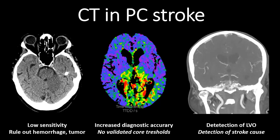And lastly, CT angiography is basically the same as for anterior circulation strokes. You want to detect a large vessel occlusion, and you also want to scrutinize the images for the possible causes of the occlusion by looking at the heart, by ruling out a dissection, and so on. And by combining these three, your unenhanced CT of the brain, your perfusion CT of the brain, and your CT angiography of the brain, you will reach a very high diagnostic accuracy, and that's what you want in the end.